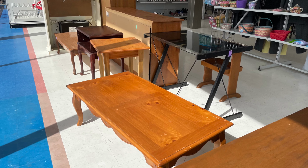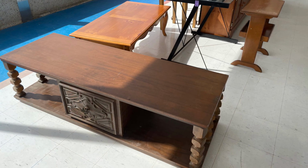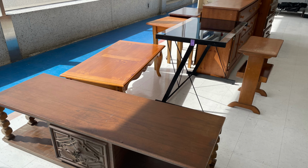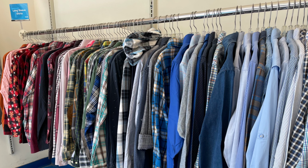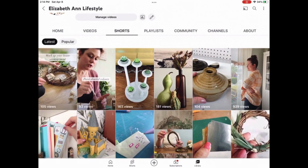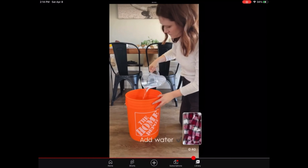I took a peek at the furniture section at this Talize. It's not always amazing, but sometimes they get something unique. This time there wasn't really anything that caught my eye. I'm on the hunt for some flannel shirts to bleach. I don't know if any of you saw my short, but I really want to do more of the bleaching flannels for spring and summer, so I'm on the hunt for that.